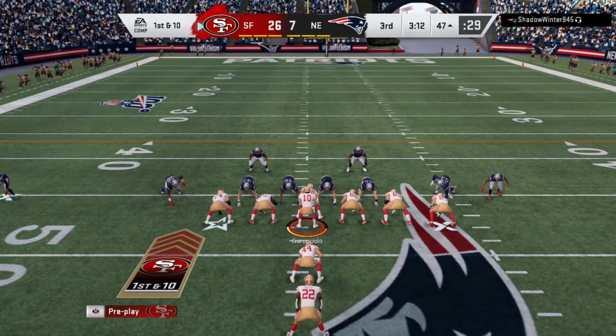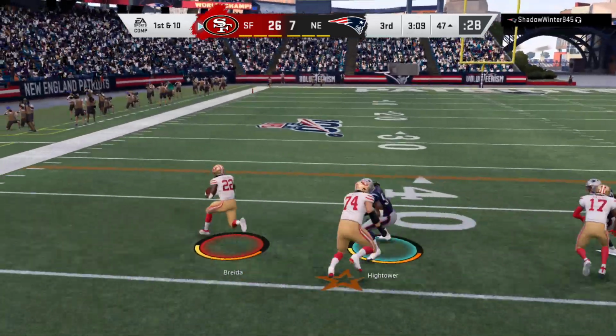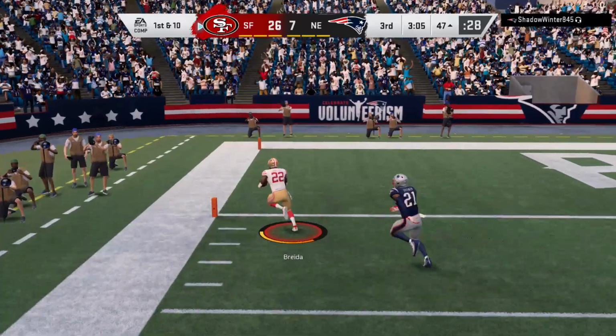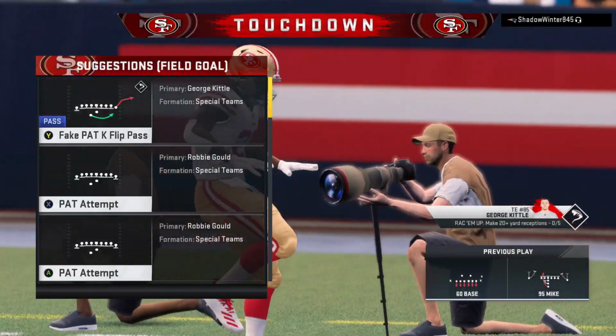Tighten up, tighten up. Pull it together. Here's Breida. The 20. And he's free going down the left side. It's a foot race. Touchdown, 49ers.